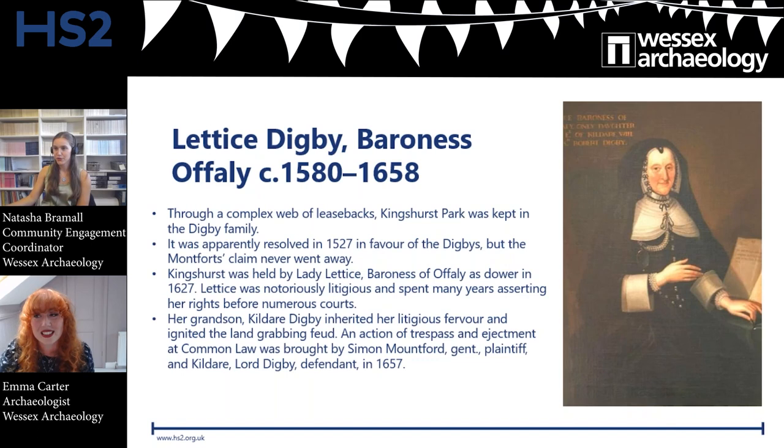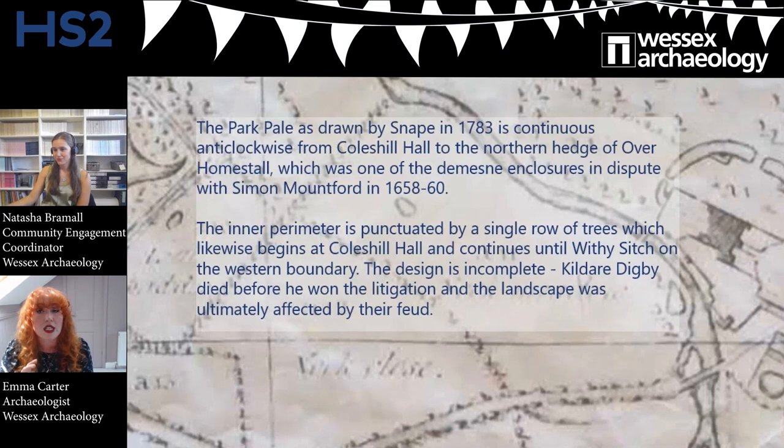So the litigation may in fact be very significant for the history of Coleshill Park. And as you can see in this next slide, the park pale was drawn by Snape in 1783 and is continuous anti-clockwise from Coleshill Hall to the northern edge of Overholmsall, which was one of the domain's enclosures in dispute with Simon Mountford in 1658 to 1660.